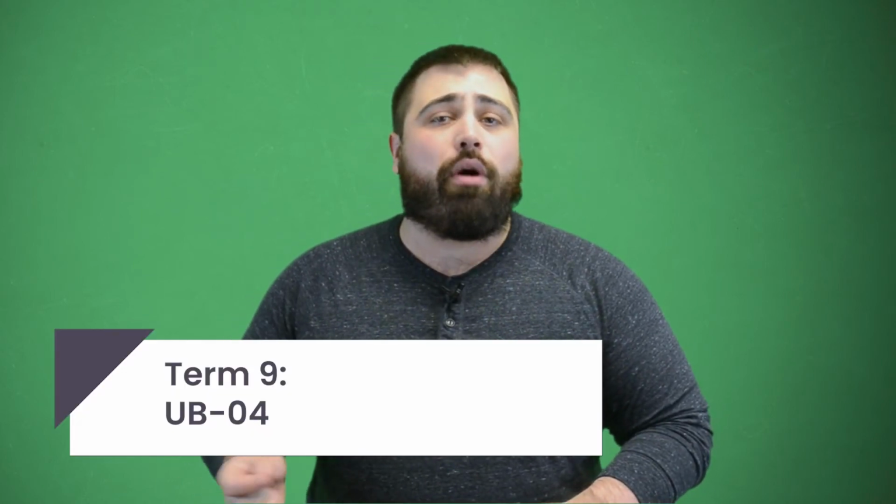So far, everything I've given you has been in alphabetical order, but since we're on the topic of forms, this is an appropriate place to mention the UB04 form. You see, UB04 is the standard paper form for claim submissions that mental health institutions have to use. This type of form replaced UB92 forms in 2007, and it's also sometimes referred to as a CMS 1450.